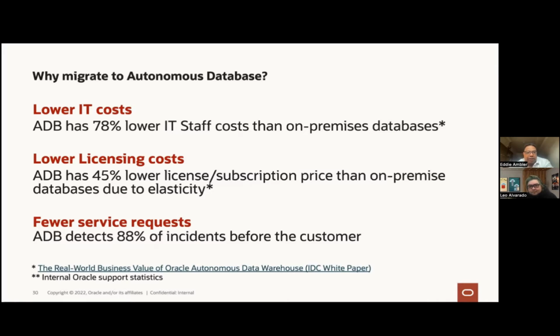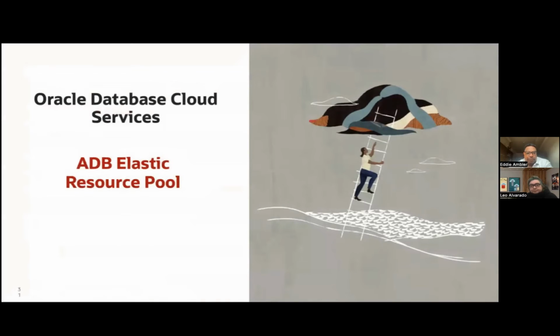So you're getting a more robust system, one that has more operational efficiency, better licensing cost, more modern application functions and tools, and better uptime with SLAs that are attached that you can read about in the product documentation. So I mentioned autonomous database and consolidation. The thing that enables you to do the consolidation with autonomous database is called elastic resource pools.